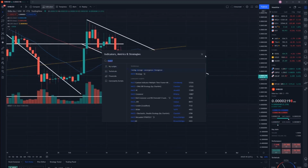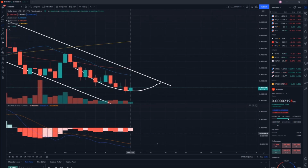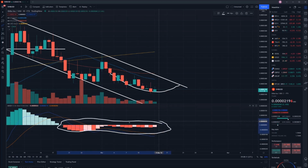MACD, let's have a quick look. Now, on the MACD, we quite clearly are moving downwards on both the 12-day and the 26-day EMAs. And when we saw a real big red period was when that cross occurred. And of course, when we started moving up, it was when the cross occurred in the other direction. Now, whilst we are moving downwards, these two lines are close at this point in time.